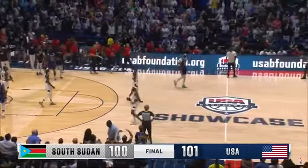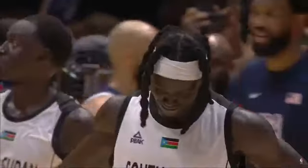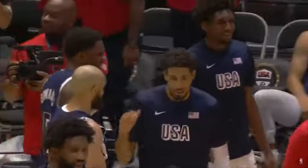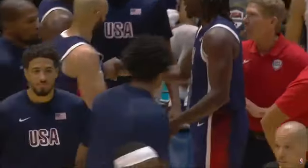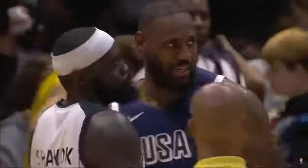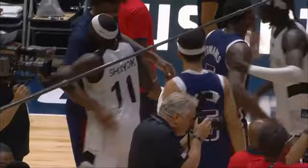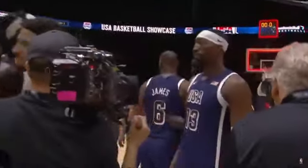The United States holds on for a win, and South Sudan mere moments away from what would have been the biggest win in their country's history, perhaps in any sporting event. The United States holds on for a 1-point victory. The word is escapes, basically. Oh, my goodness. They had chances at the rim, did a good job on Jones, and they have the respect of the USA team. What an effort by South Sudan.